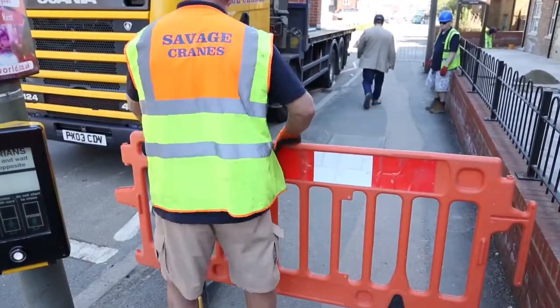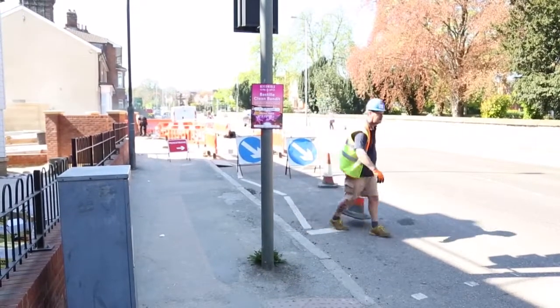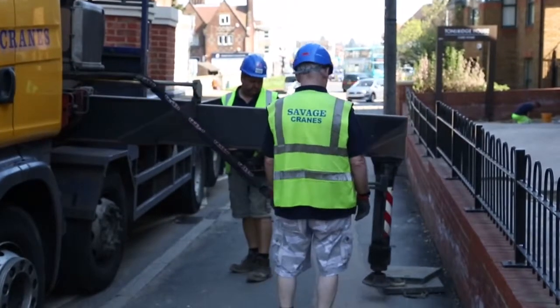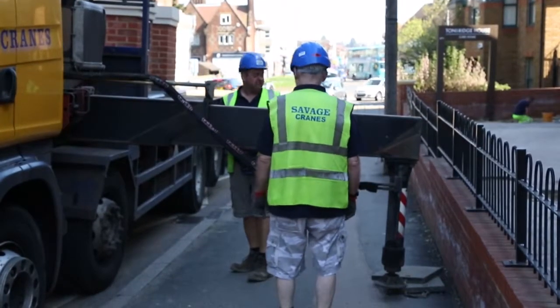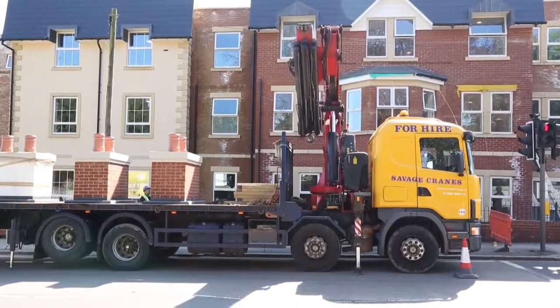Pedestrian barriers are placed around the footpaths near the Hiab to help ensure the safety of the members of the public. Once the outriggers are lowered, the Hiab arm is unfolded to begin craning the remaining chimneys into position.